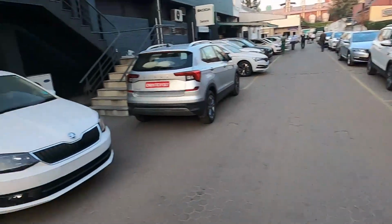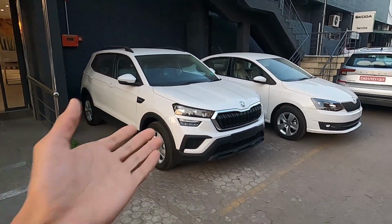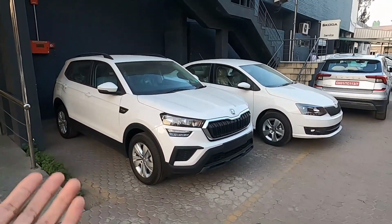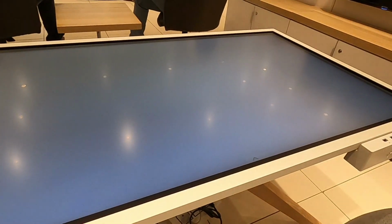So yeah, they do have a good inventory of cars over here. They do even have cars in the pre-owned section. That was Kushaq. I mean, they've just released the car and still people are selling them in pre-owned section. That's crazy. So they've also got this cool little screen over here, which is as big as a table, but apparently you can doodle on it as well. So let's see.